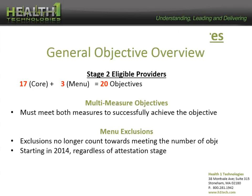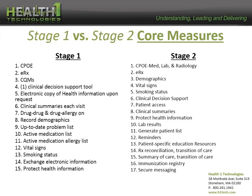those today. And then the other thing is with our menu items, we can no longer pick an exclusion for something if we can meet another measure. So it's not that we can't exclude from something, but if there is a measure that we can meet, we have to select that and we can't do the exclusion. So all of that is going to make it a very challenging process to get to stage 2.